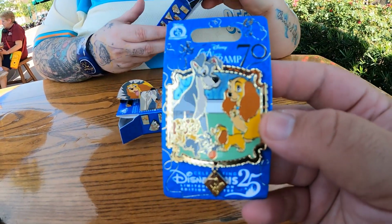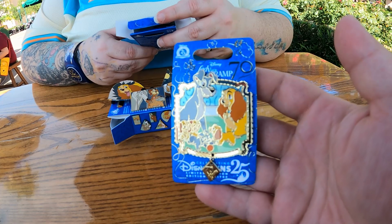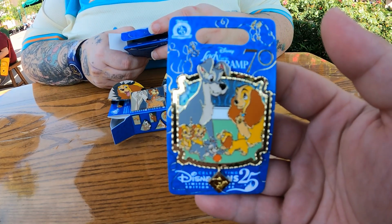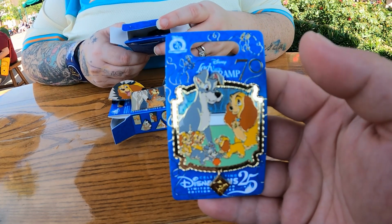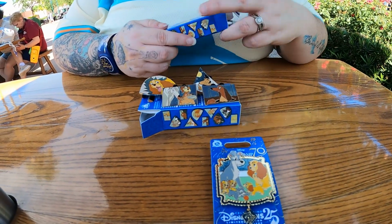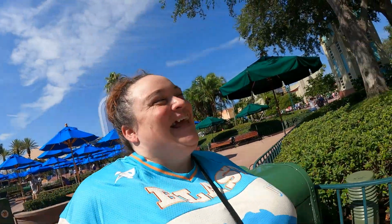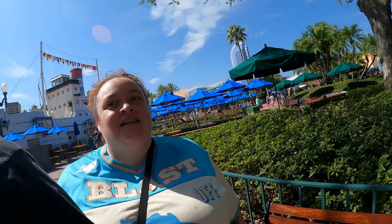Also got this limited edition. I think it's limited edition or limited release. Lady and Tramp with all the puppies. So we need 6 more pieces. Well, we're too cheap to buy that many boxes. So maybe we can trade. Try to get the other Lady and the Tramp pin because somebody just needs it now. Didn't need it then. Now they need it. That's indecisive.